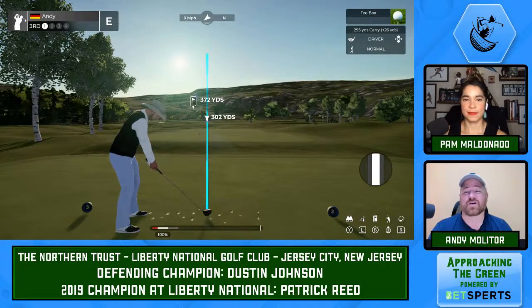It almost does look a little bit like a links course just because they don't have any trees. There are some, but it is kind of wide open, if you've seen what I've been doing here so far. And I think people who've played well on links courses, people who can find these fairways and hit accurate second shots, are going to do just fine.